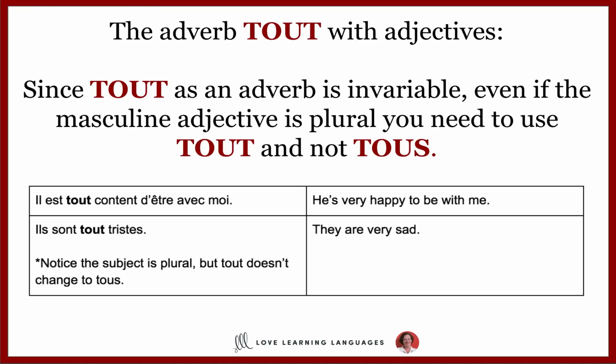Voilà, ça c'est facile. Mais regarde, ils sont tout tristes. So the first one really looks normal because content is not plural or anything. Makes sense, I would just put TOUT. But ils sont tout tristes. Again, why am I not putting TOUS? Because tout is being used as an adverb here in front of an adjective. So that adjective still has an S on it, tristes, right? Because we're talking about ils, plural. But the tout is going to remain the same.